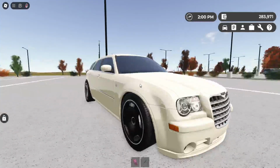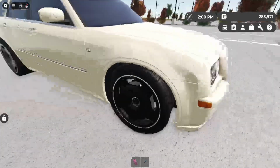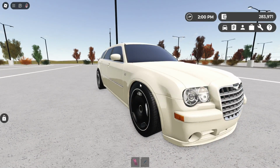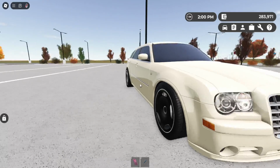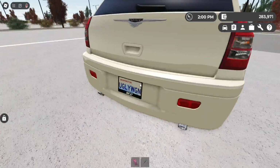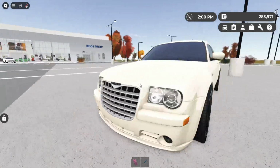I don't think it's as good looking as the Magnum SRT. This one you can see I kind of went a little crazier with. I didn't really feel like I was trying to keep the good looks, I suppose, like the Magnum. Ugly wagon, right? I think these are a little questionable looking, but it's cool nonetheless.